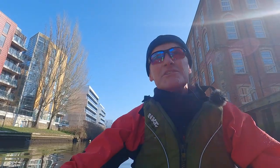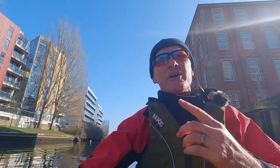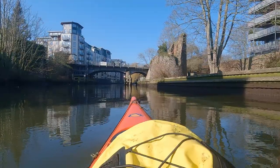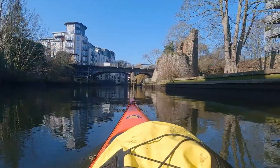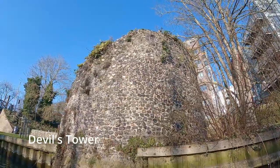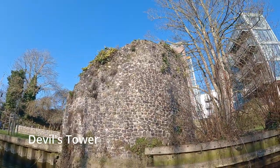The old medieval city of Norwich used to be surrounded by a fortified wall. It's made of flint, and we're just coming up to a part that still remains, one of the old towers. So this is really the edge of the city. The sign says, "Welcome to Norwich, a fine city."